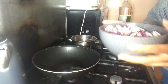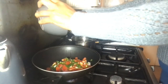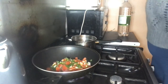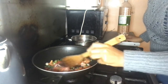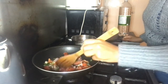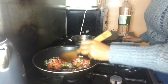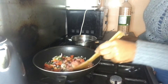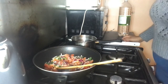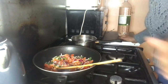Right, I'm going to put the onions, spring onions and tomatoes in. Is it hot enough now? Nice. A bit of stir. This is lovely. So I can let that simmer until it's all condensed and cooked thoroughly. So I'm going to leave that really back, and then I'm going to continue after this is cooked thoroughly.